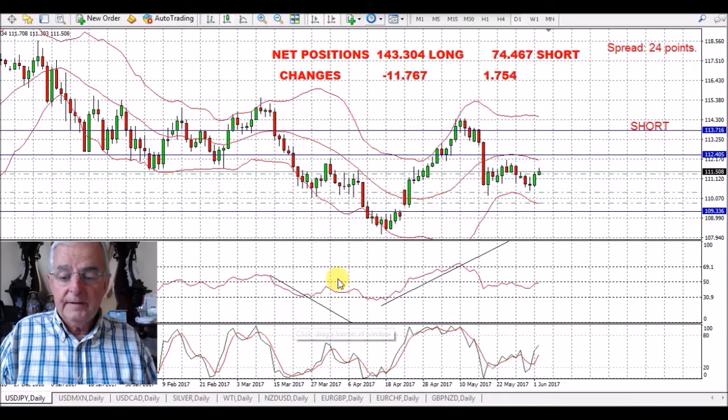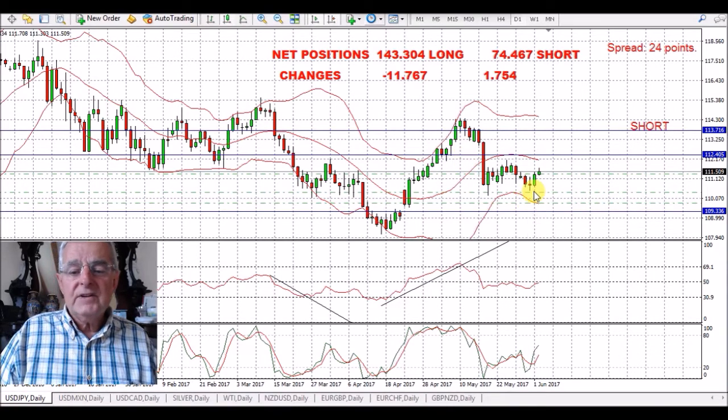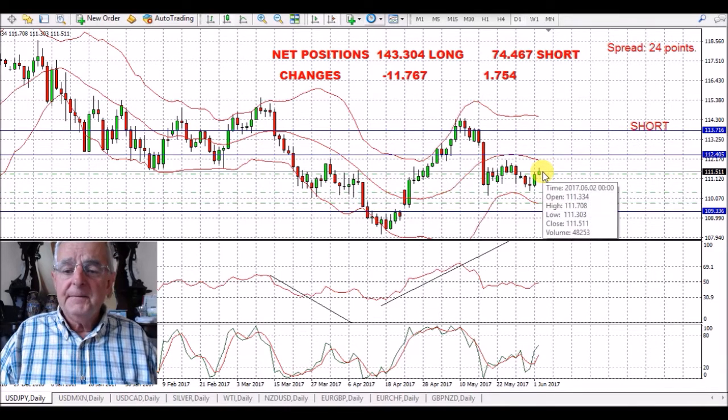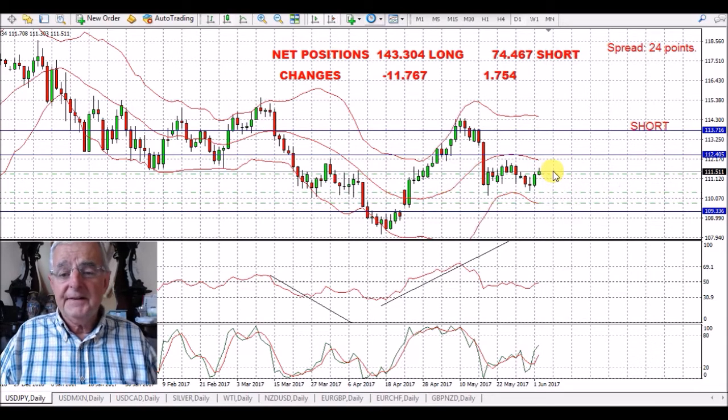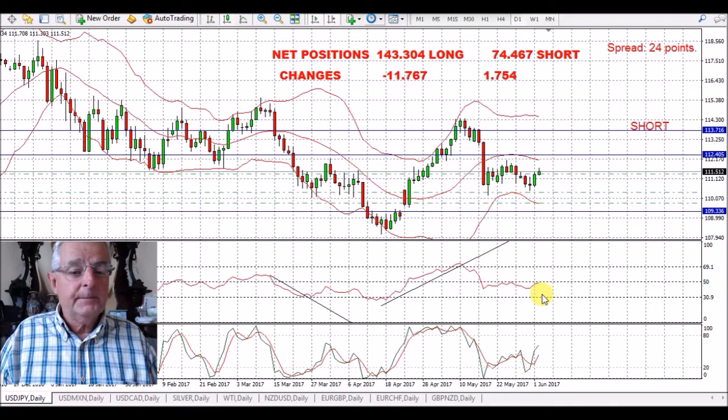USD JPY, that's the Japanese yen. We had 12,000 more or less people leave the long positions for the Japanese yen last week. And we haven't really seen much of a change in the position, being frank. I'm waiting to see what happens tonight. We're still below the 50 just about, but we are pointing up. I'll take a view on that tomorrow.